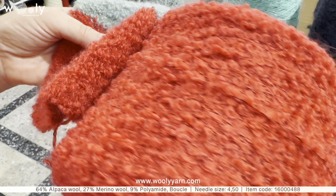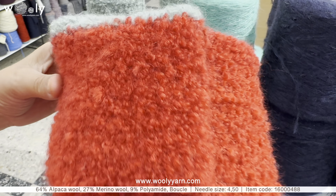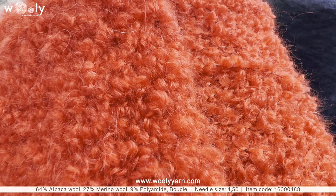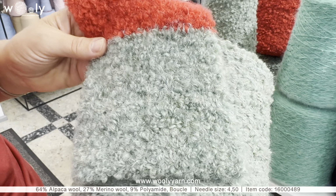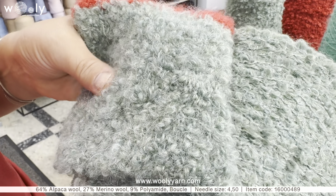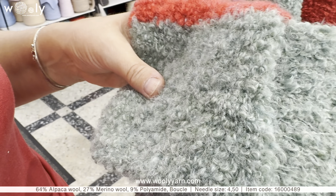The plus for this yarn is that after washing, it does not change too much, except it becomes softer, of course, because sometimes boucle yarns tend to become a little bit looser and they lose their shape a little bit. But this one, no, this one is great. You can make some beautiful jackets, some beautiful coats and sweaters, of course, and scarves.